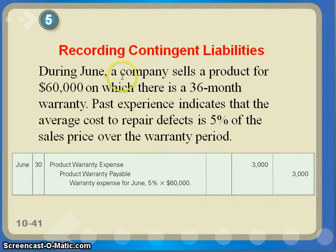All right, so here's the scenario. During June, a company sells a product for $60,000, which has a 36-month warranty. Past experience indicates the average cost to repair defects is 5% of the sales price. Okay, guess what? We don't care how long the warranty is. The recording of a contingent liability, especially in a warranty example, is as soon as you make the sale. As soon as you record the sale, you record the liability. Even though it hasn't happened yet, you're going to record the liability. So 5% of $60,000 is $3,000, so we set it up as a product warranty expense and product warranty payable. We're setting the liability to pay in the future.